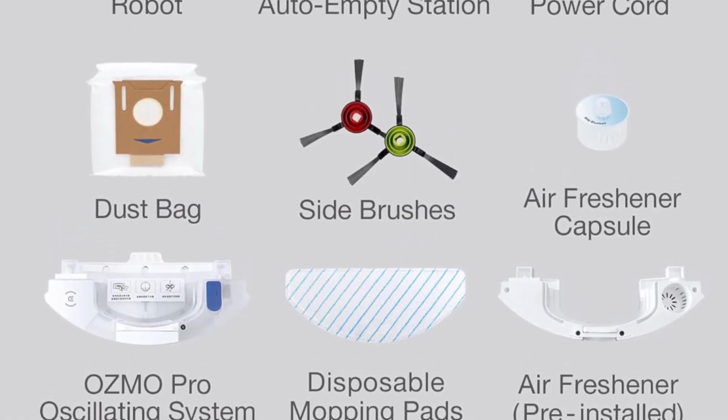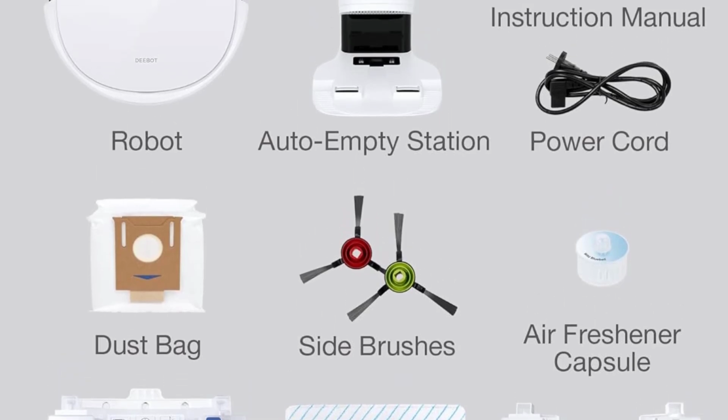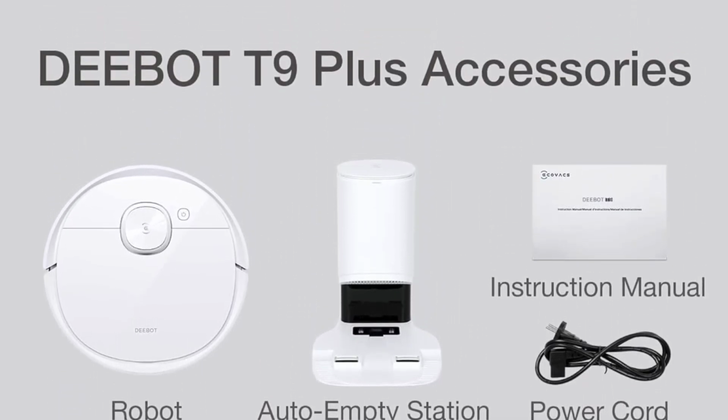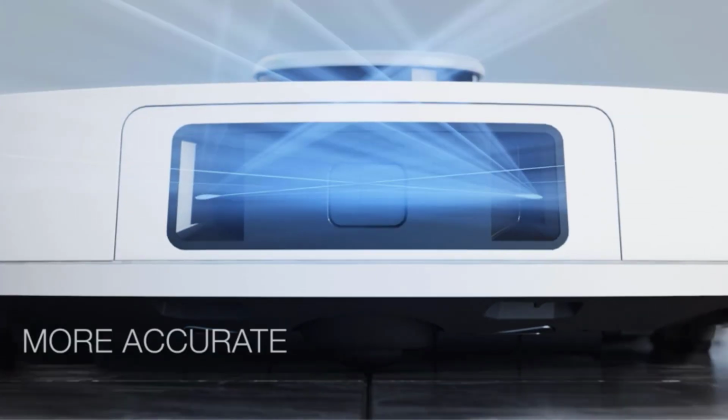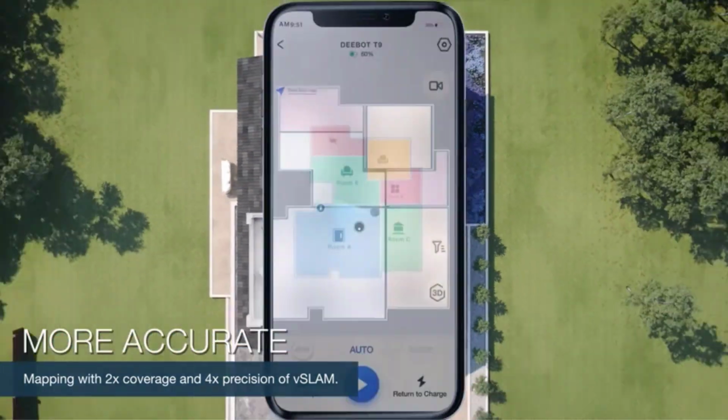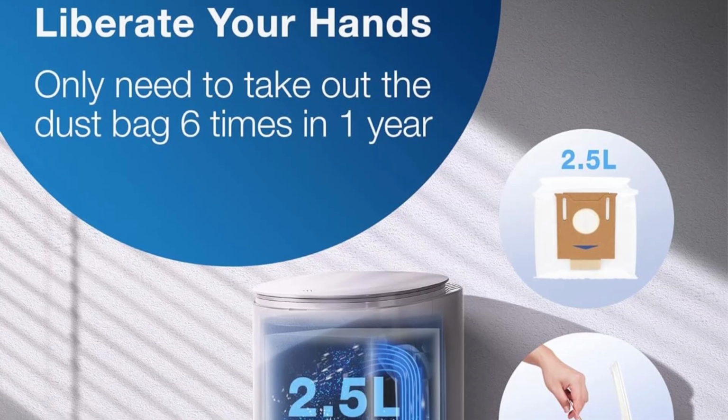After you unbox it, it takes just a few minutes to get the dust bag into the cleaning station and attach the brush to the machine. There's an app to download for managing your cleaning sessions, and a QR is located under the lid to make it easy to sync the robot to it when you're ready. While in use, we noticed that the T9 Plus is quiet and subtle.